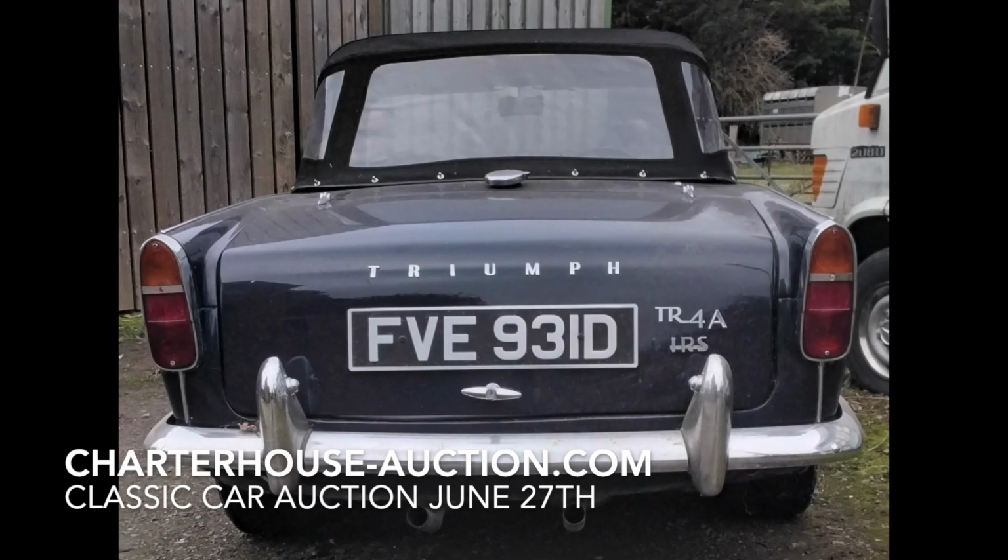Really. Also from the same lady owner is this 1966 Triumph TR4A. It's an IRS, that is, independent rear suspension. Again, she's had this since 2002, and this one's affectionately known as Effie, obviously due to the registration number there. Nicely presented here. The value on that is round about £15,000 to £20,000.